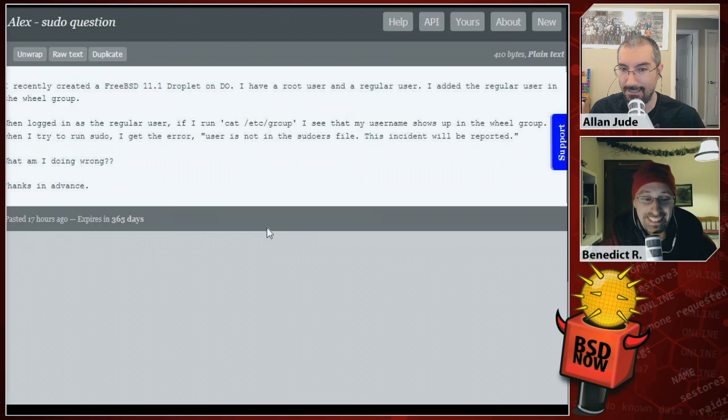Right. So the concept of the wheel group is separate from sudo. As the regular user that is in the wheel group, you can use su, not sudo, just su, to switch to root. That will require root's password, not your password. Sudo was created as an alternative with the idea that if people don't need to know root's password, then we can restrict what they can do. So sudo is a little bit more designed towards the idea of you're only allowed to run these specific commands. And so instead of prompting for root's password, it prompts for your password. So what you want to do is just su, not sudo, enter root's password, and you'll now be root.